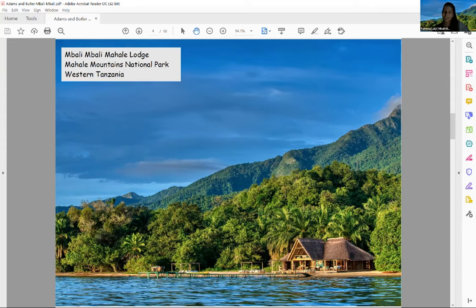What I truly love about Mahale is you have that feeling of having a little piece of Africa all to yourself, and the remoteness that comes with getting onto that boat journey as soon as the clients land in Mahale is really unique. It truly gives you a sense of peace and serenity and disconnect from the world, and one of the really untouched places waiting to be explored.